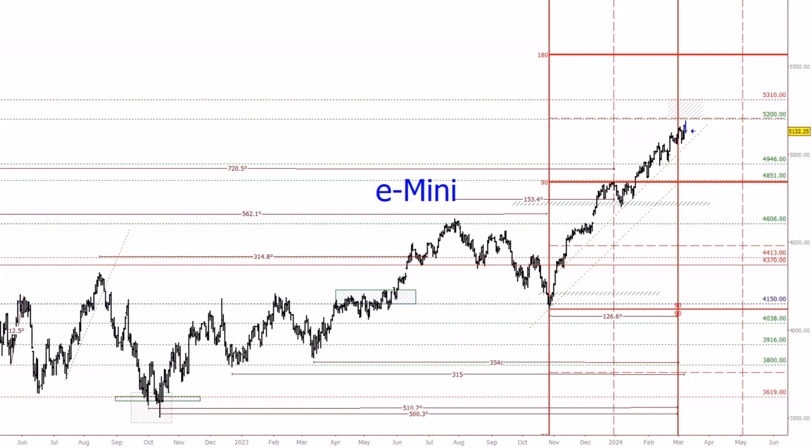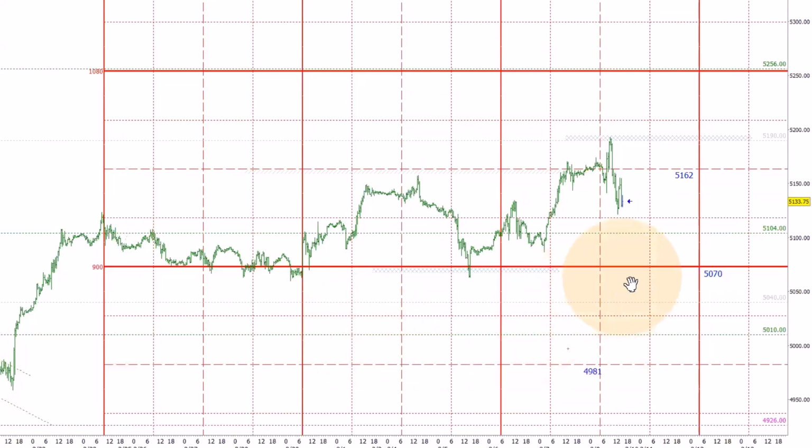The other thing is, we always normally review the 30 minute. In the 30 minute, can you see that chart okay? Yeah, this chart looks fine. So take a look at the 30 minute for a second. I want to show you how we had 5190 as a resistance area, and we tapped right to it this morning.